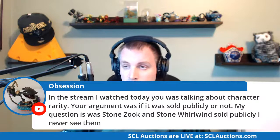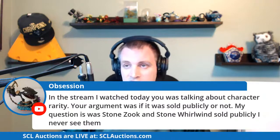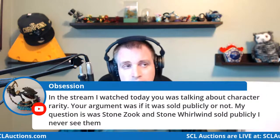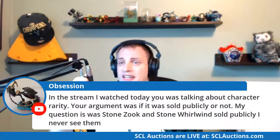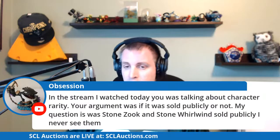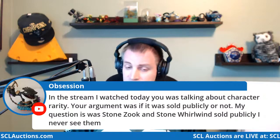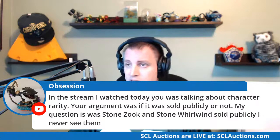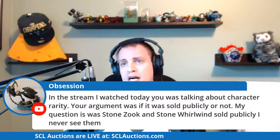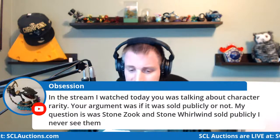Stone Zook and Stone Whirlwind were indeed publicly available in retail shops. They were standard chase variants. Now, what I think happened with a lot of Stone Zook and Stone Whirlwind, this is nothing official. This is just my observations, and the conclusion I've come to in my head. So I'm sure plenty of people will disagree with me on this, but this is how I think about it.